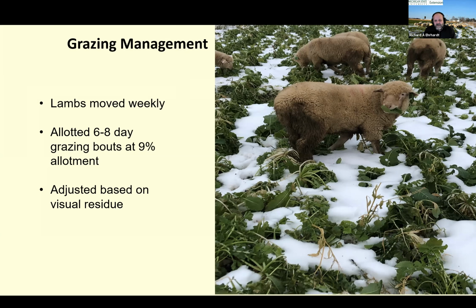So we knew the yield of each little strip because we did a pre-grazing cut of it where we determined its mass, and then we allocated them at 9% on a dry matter basis of their body weight. So the lambs eat probably 4 to 5% of their body weight. So we allowed them to waste about half of what's out there, which is fine because it's a cover crop after all, and you can trample it into the ground, and that's all good for the next crop anyhow. So we kind of asked them to take about half of what was there. By doing that, we got better gains and probably better benefits to the field as well.